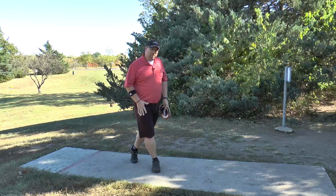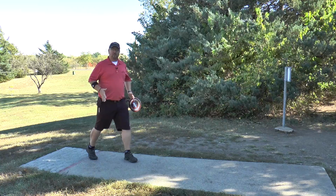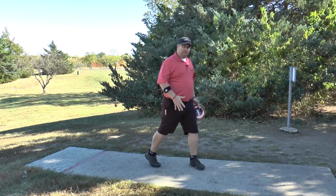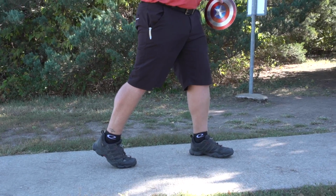Then, as my right foot is going to be the next one to move, I'm going to have to pivot on my left, sticking my right foot out behind. What this does is, this is the load part of the throw. It gets my hips turned away. Next, so my hips are turned away. Now I gotta get coming through this. I gotta use all of the potential stored energy right here and get it to the disc.